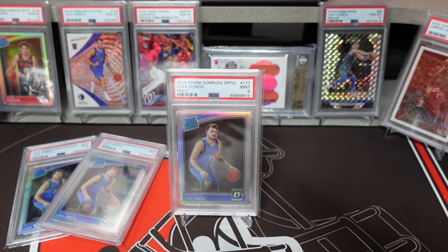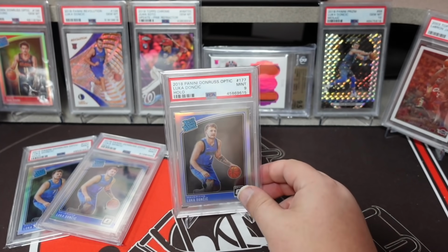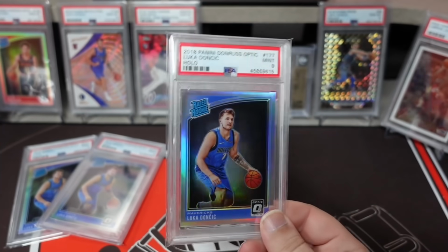I could have just as easily sold that stuff. I would rather trade because I like Luka Optic Holo 9s. It's a card that I still feel is undervalued, and I wanted to acquire more of them, and that was a way of going about it where I only had to spend $100 in cash. Now, like I said, I am into this card for $545.